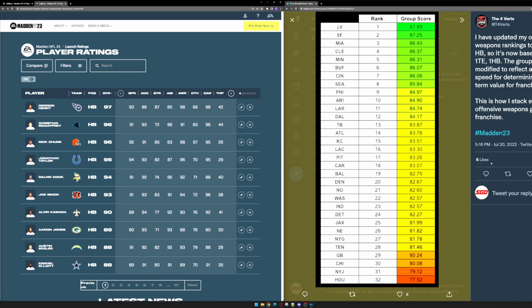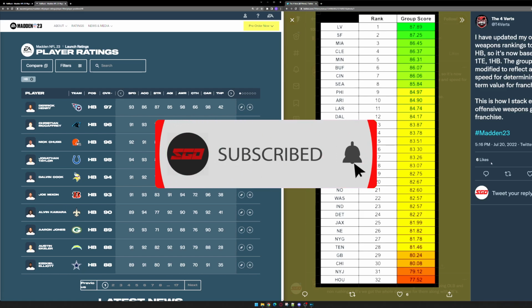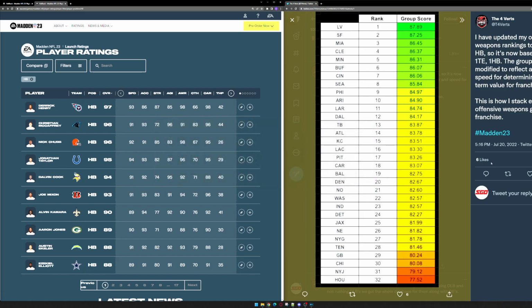Starting from the bottom, now we hear Ezekiel Elliott, 88 overall, 89 speed. Not a burner, even though he never has been, but he's got some strength with 80 strength. Solid running back, bringing up the bottom 10, but he's not an upper echelon guy. What are your thoughts on Zeke?